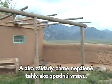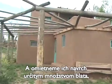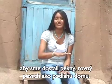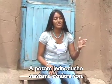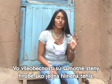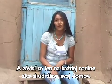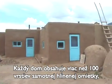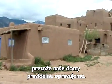And what we do is we put a foundation of adobe brick on the bottom layer, and we plaster with a certain amount of mud on top and make it a nice flat surface for the floor of the home. And then we just build on the inside, from the inside out. Generally, the walls themselves will only be 1 adobe brick thick, and just depending on how each family maintains their home, each home contains over 100 layers of adobe plaster itself, because we do repair our homes very regularly.